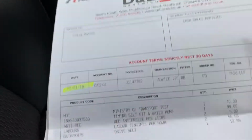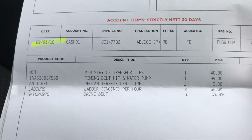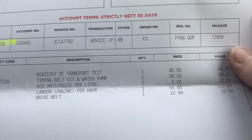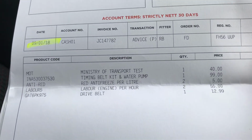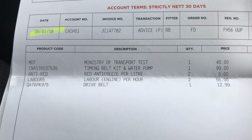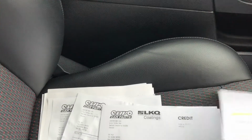This is the receipt for the belts. As you can see, it was done on the 9th of January with the MOT. So we had the MOT test at the top, 40 quid, Robin so-and-so's. Timing belt kit and water pump. Antifreeze went in there, the labour obviously, and a drive belt as well. Plus various other bits and bobs.